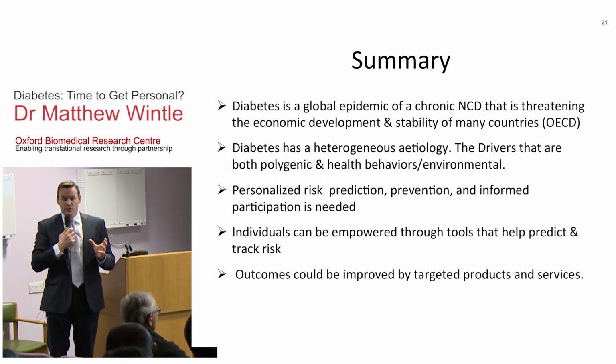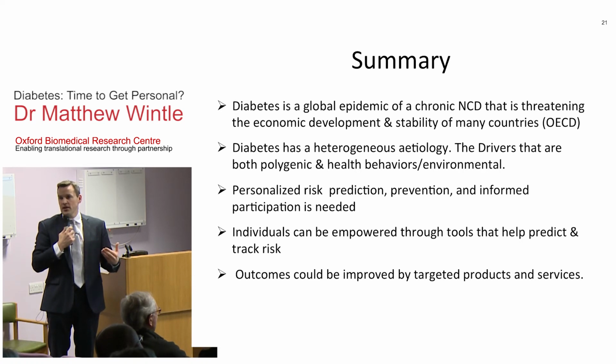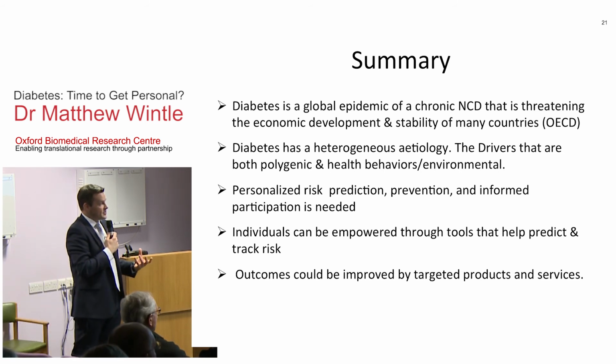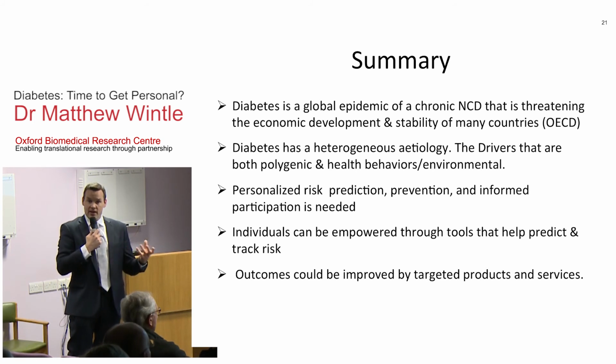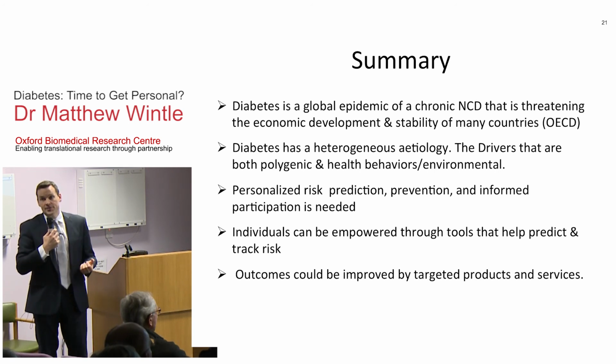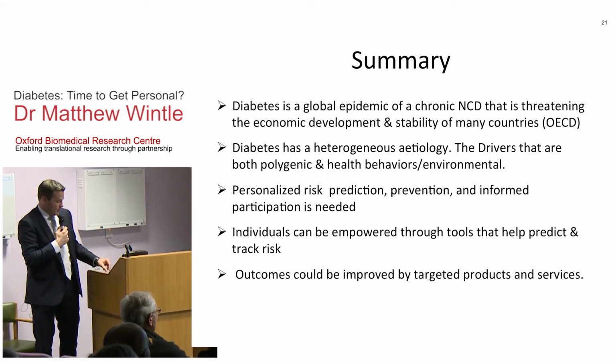Personalized risk and prediction of risk for early treatment and prevention of the disease is clearly where we need to be focused. We don't want to wait until patients get diabetes. We want to give them well in advance some inclination of what their chances are of getting diabetes, and then build a whole prevention program around that, which includes medications early, as well as lifestyle interventions that work for them and that actually match their physiology. And I believe that individuals need to be empowered to know more about their disease, to help them predict and track their risk and make decisions as they move along. And I think in that way we can improve the outcomes.